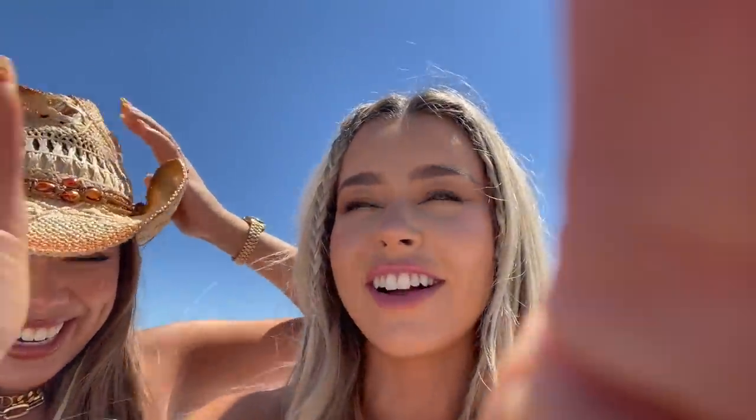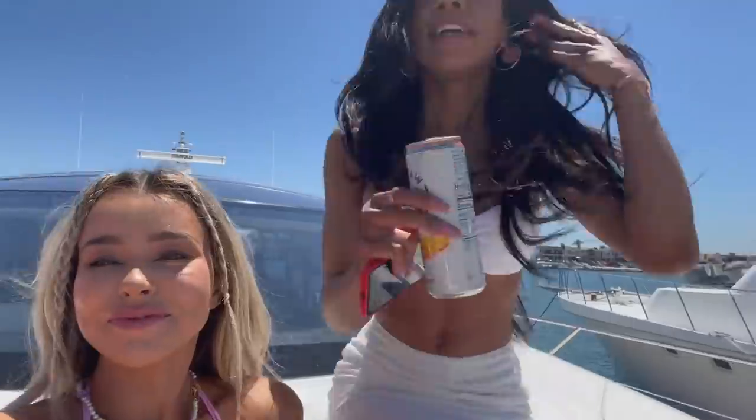Photos, getting the content out of the way before we start drinking. Because do you feel like when you drink too much, you don't even have a pulse? Yeah. And never. I'm already drunk from our truth or never have I ever. These bitches left me. Never.